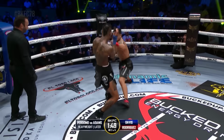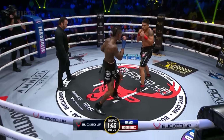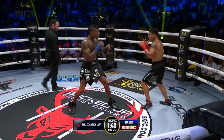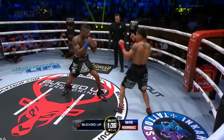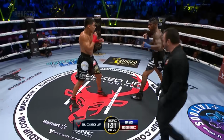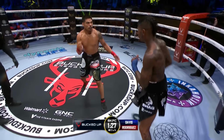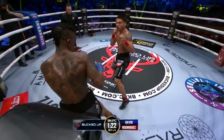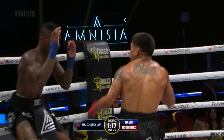Round number 2. And looking for the explosive entry, but not finding it there, Draco Rodriguez. Draco has to continue to move in, throw power shots. He can't let Davis dictate the pace. Davis wide stance, jab to the body. Rodriguez 5'9", Davis 6'2". Accentuated because Davis favors that very tall traditional boxing stance. Much lower traditional MMA stance for Draco Rodriguez.